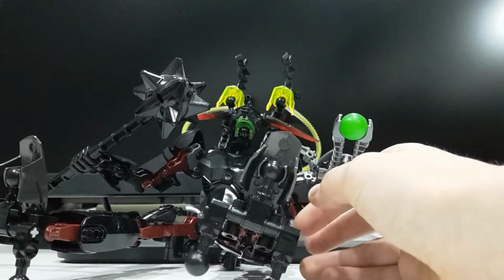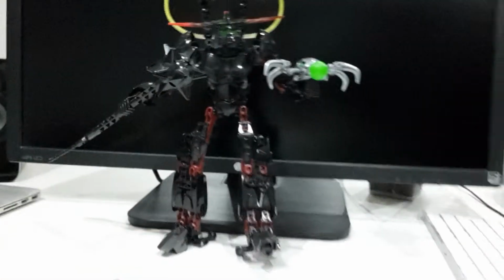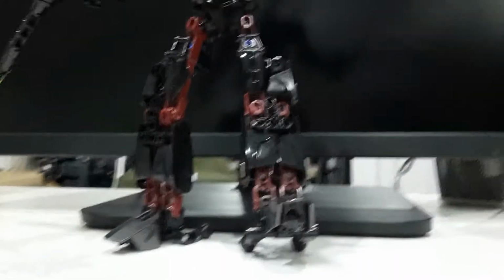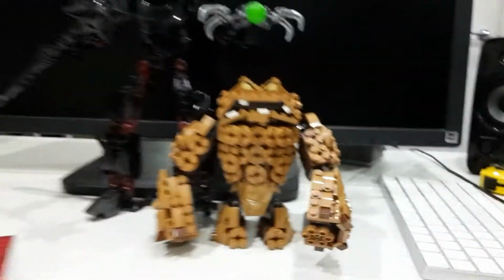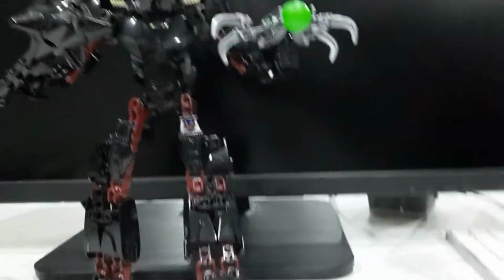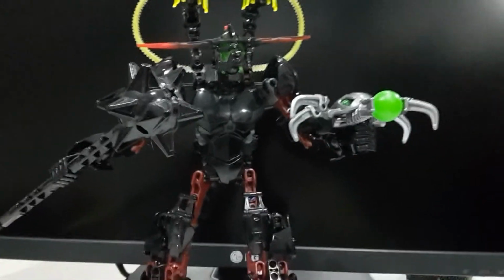Basically, it's really big. I've just put it sitting down because it won't fit in the camera. So, that's him. He is really big, just for scale against Clayface. So now we're moving on to number 2.